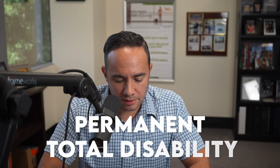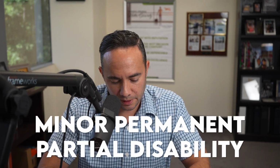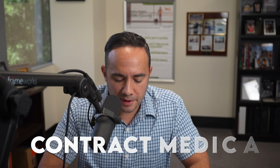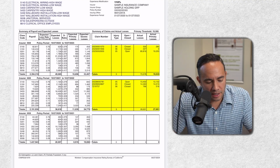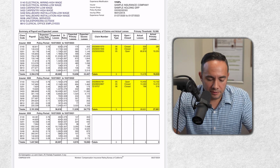Now, other types of injury types: death, permanent total disability, major permanent partial disability, minor permanent partial disability, temporary total or temporary partial disability, like I talked about, medical only, contract medical or hospital allowances, and then compromised deaths or, quote unquote, an S claim. So here on this report, if you look all the way down, you'll see there's only the two types of claims, even in the year before. So those are the two types of claims that were presented for this client.